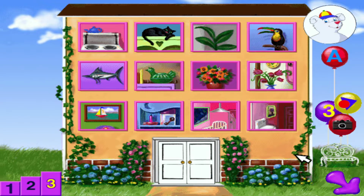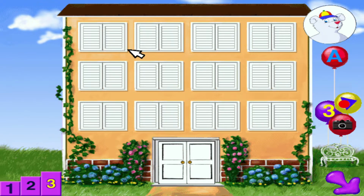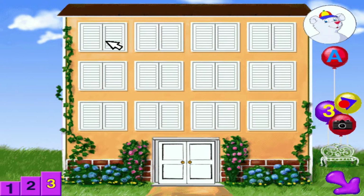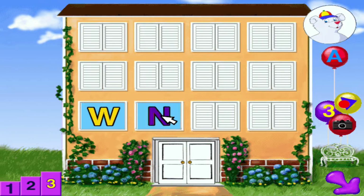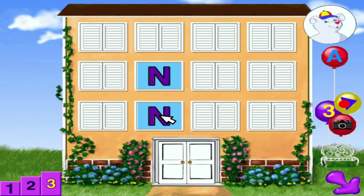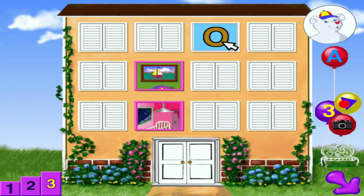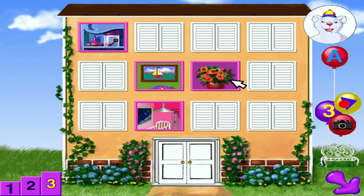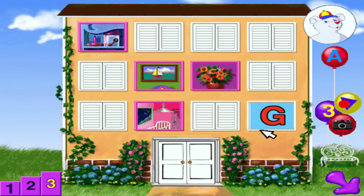All right. One more. This is our last one. R. G. X. N. W. N. It's a match. O. R. Where was R at? R was here. It's a match. I bet this is X. No. G. G is right here, right? No. X.